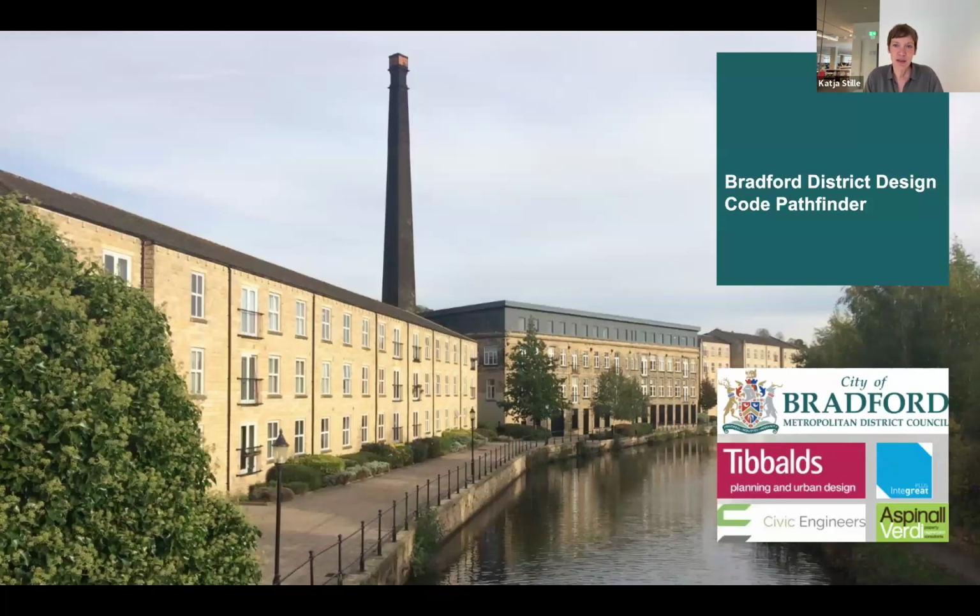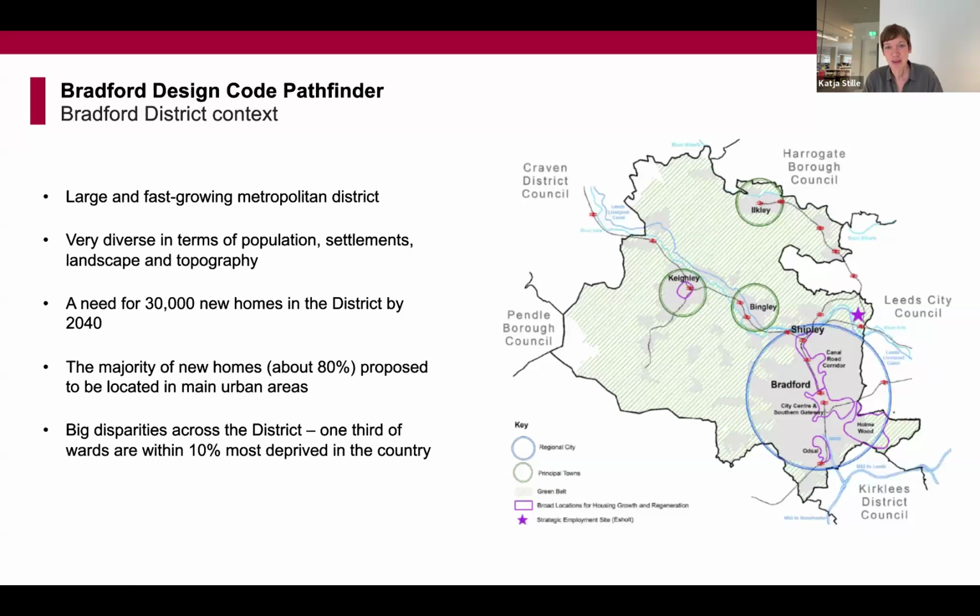The other example I want to mention is the Bradford District Design Code, as well as a design guide, which we have been working on before. Next slide. So Bradford Council was always clear that there are a lot of issues. It is a large, fast-growing district. It has a lot of younger population, there are a lot of health issues, and the disparities across the district are wide and need to be addressed. And it's a very diverse district as well. In the new local plan, they're looking to densify and build a lot of new urban homes. And so they realized they needed a code and to take the existing homes and neighborhoods guides forward into a design code. Next, please.